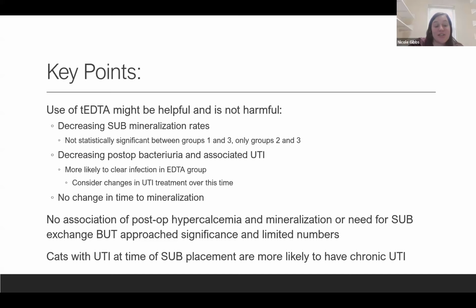And it didn't cause a change in time to mineralize, so it didn't delay the onset of mineralization, which is a bit interesting for them. But again, I think unlikely to be harmful. They didn't note any dysuria afterwards. And then there was no association with the hypercalcemia and mineralization or need for sub exchange.